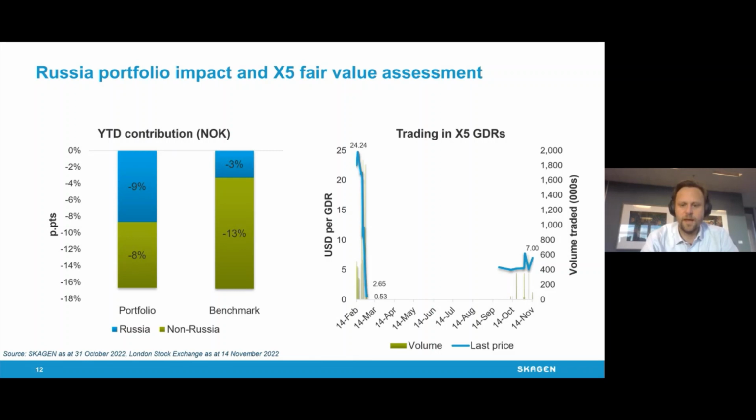In terms of the portfolio, I mentioned that at the start of the year we had 9% exposure to Russia. In our last update, we showed how those holdings had been priced at zero in the fund because we were unable to trade them. Since then, we have actually seen a market opening up in X5, the grocery retailer, which still has its depository receipts, which are registered in London. Now, they don't trade on the London Stock Exchange at the moment, but there have been a number of off-market transactions at pretty decent volumes taking place over the last month and a half.